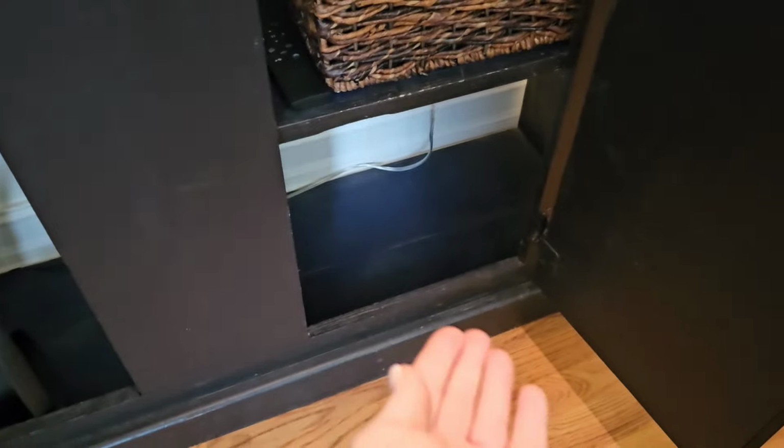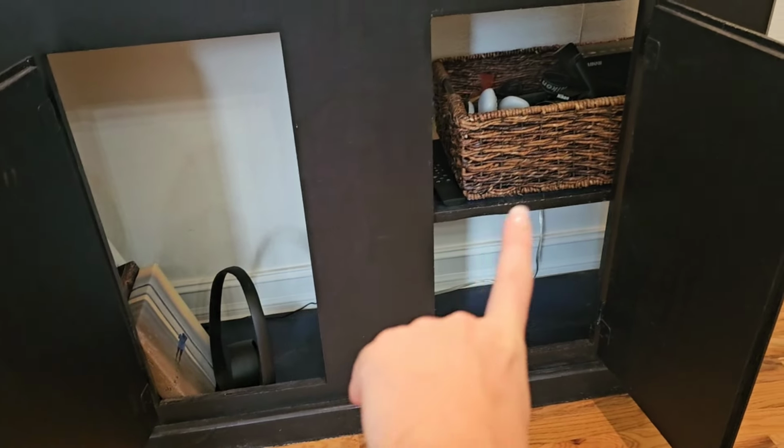This is like my manuals and stuff like that. I was able to clear out an entire shelf, and I put these pictures down here until I get a chance to get them hung up and figure out where I want them to go. And so this whole cabinet is narrowed down to decor and electrical stuff.